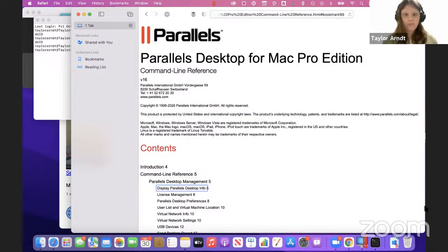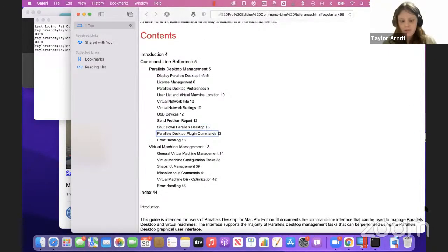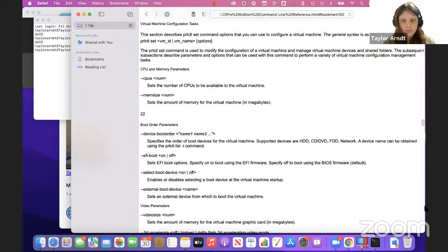Parallels Desktop management, display Parallels Desktop info, license management, user list and virtual machine location. You can do a lot of this stuff: virtual network info, virtual network settings, USB devices, send problem report, shut down Parallels Desktop, Parallels Desktop plugin commands, error handling. Virtual machine management, general, virtual machine configuration tasks, snapshot management. Click on virtual machine configuration tasks.